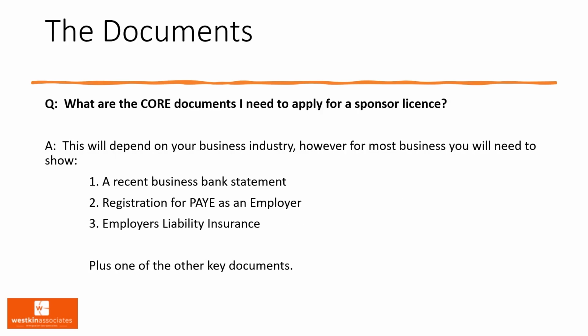The core documents required for an application will depend on the type of business, but in most cases they tend to be a recent business bank statement, PAYE registration, employees liability insurance, and one further document such as an office space, VAT registration, or other suitable document. We will help you assess what documents you require and advise you further.